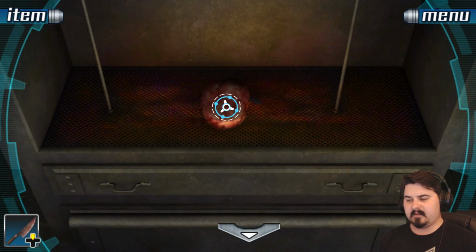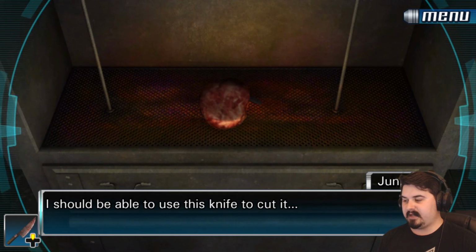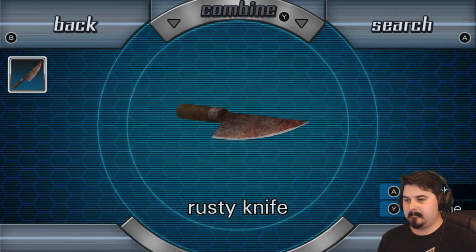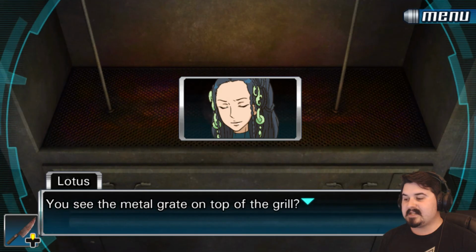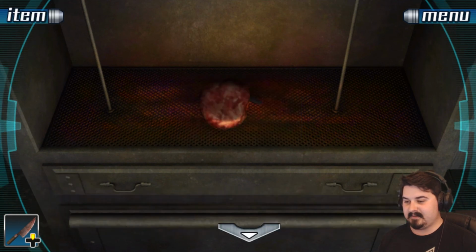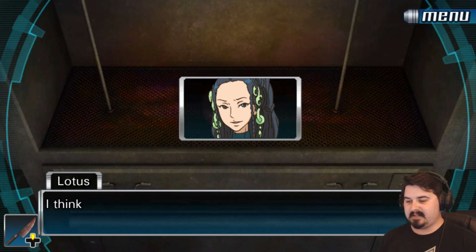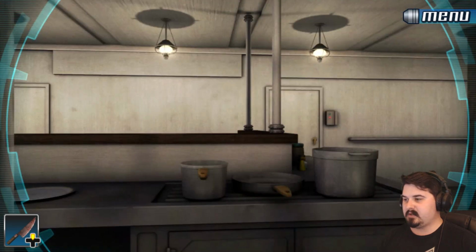We don't have the knife. The knife, I don't think we should be using the knife for this. Gotta cut open the meat to get the paper. I should be able to use this knife to cut it. It's not working. This knife is too dull. Well, that's probably because it's so rusty. If you had something you could sharpen the knife with. Well, we have nothing particularly here, so we need to look around for a little bit. I wonder what this drawer is. You see that metal grate on top of the grill? They make it like that so the fat juices can drop off the meat while it cooks. Alright, gotcha. So the area around the plate opens up. No, you can't. I already checked. It's sealed shut. I think that's where the coal goes. Okay, so we can't use it for that. Alright, we need to use something here. Something here to sharpen the knife with.